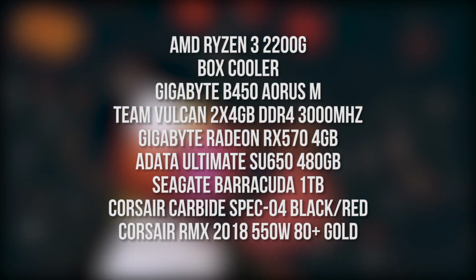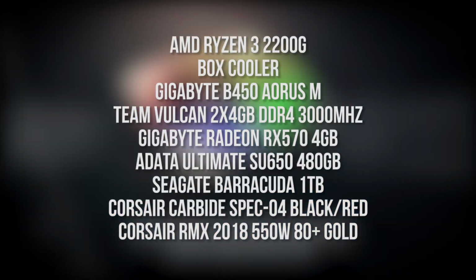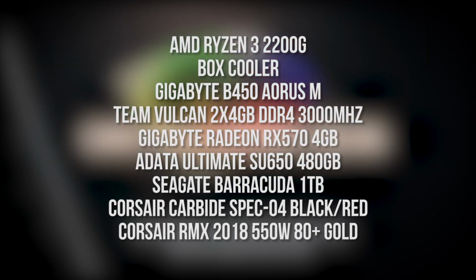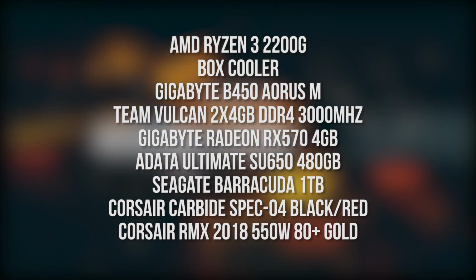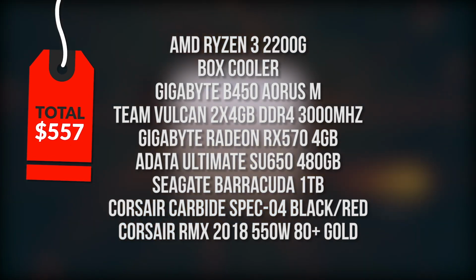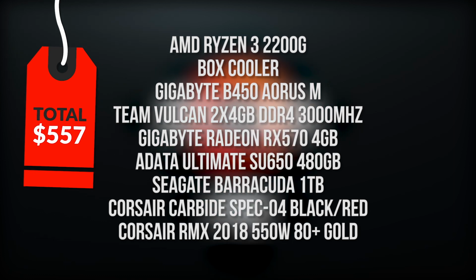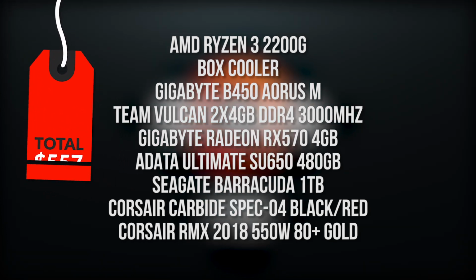All that stuff goes into Corsair Carbide Spec 04 case, powered by Corsair RMX 2018 550W 80 plus gold rated PSU. And this will cost you $557. This PC can easily handle Apex Legends, Fortnite, PUBG, CSGO, Dota 2, Overwatch and similar games.